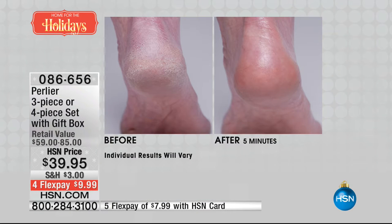And look at the before. And this is why you go for these sets. Look at that before and after. It's wild. It's 5 minutes. Well, you're getting 3 to 4 products in all of them. And the reason you go for these sets is because you get to layer.